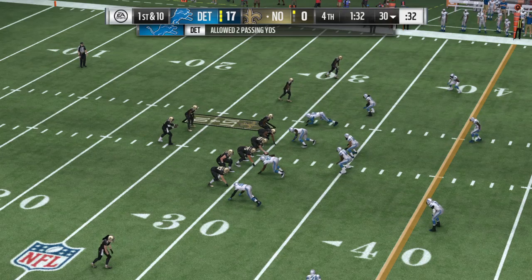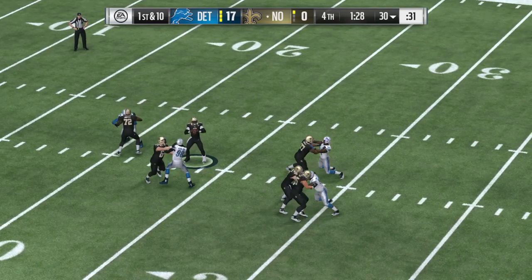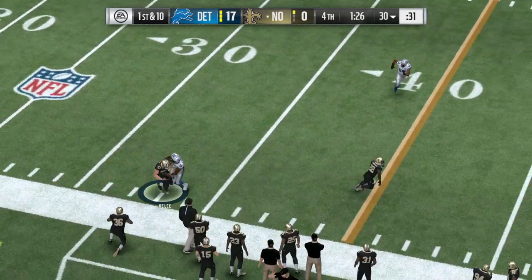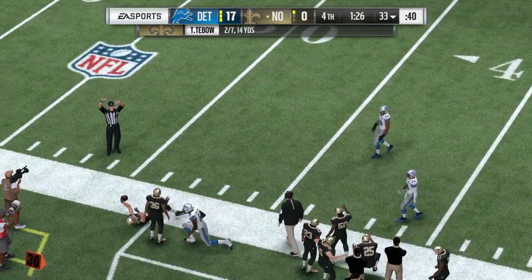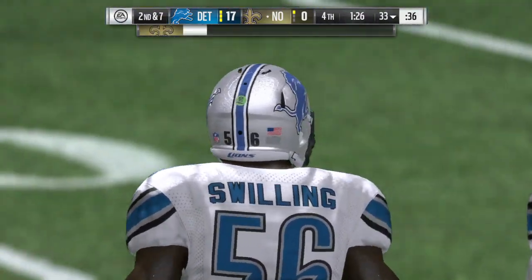Looking to speed things up here, going with some tempo. Back to throw. He's got time. To the right side, it's Kelsey. The completion good for three, and it's second down. And there's a completion to the tight end.